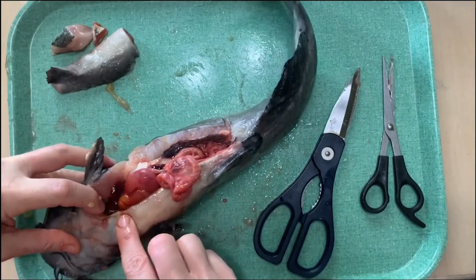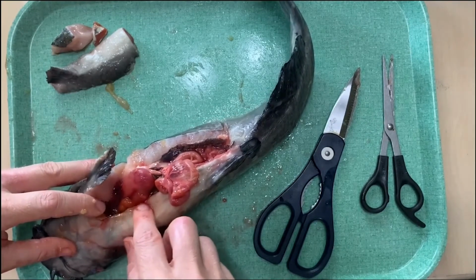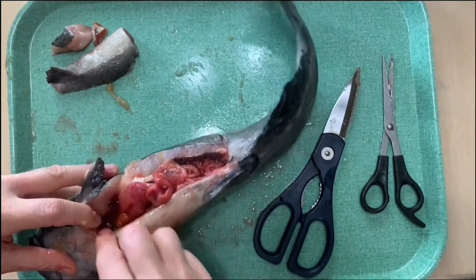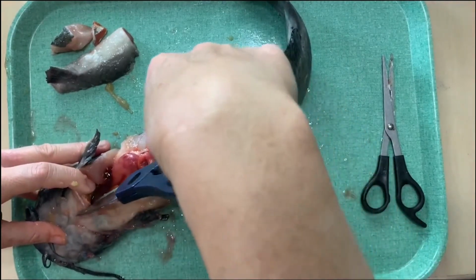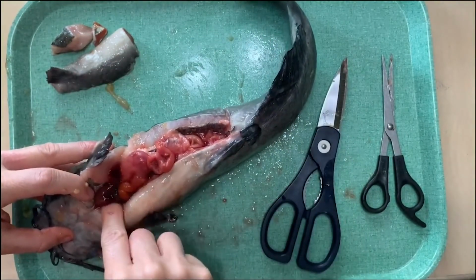One thing I did want to note is about dissection. Dissection is one of those things we do to learn about animals, and we want to make sure that we're being respectful when we're doing it, because we obviously don't want to be wasteful. So we do want to make sure we're using this as a learning experience.